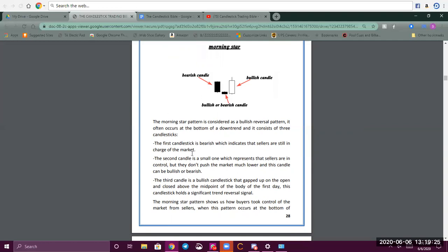The second candle is a small one, which represents that the sellers are in control, but they don't push the market much lower, and this candle can be bearish or bullish. So this one in the middle, it's a doji candle pretty much, and it can be white, black, green, red. It can be bull or bear, doesn't matter, but it has to be smaller than these two. The third candle is a bullish candlestick that gapped up on the open and closed above the midpoint of the body of the first day. This candlestick holds a significant trend reversal signal.